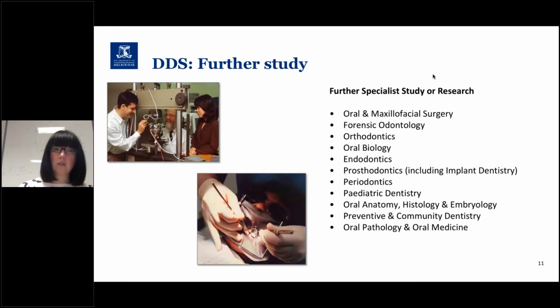If you do wish to return to do further study clinically, there are Doctor of Clinical Dentistry courses that run in a variety of different areas. For example, in endodontics, in prosthodontics, periodontics, orthodontics, a variety of different areas depending upon what your interest is.